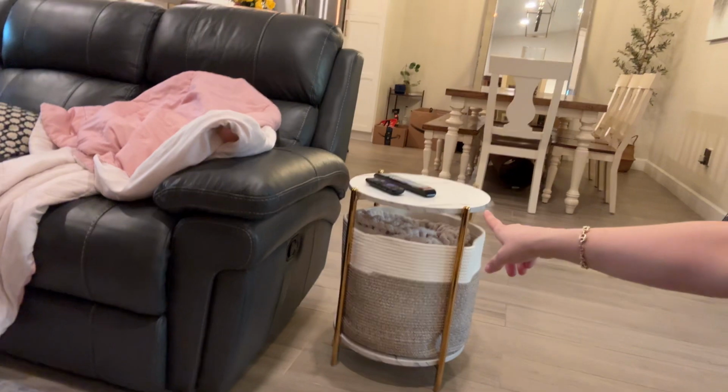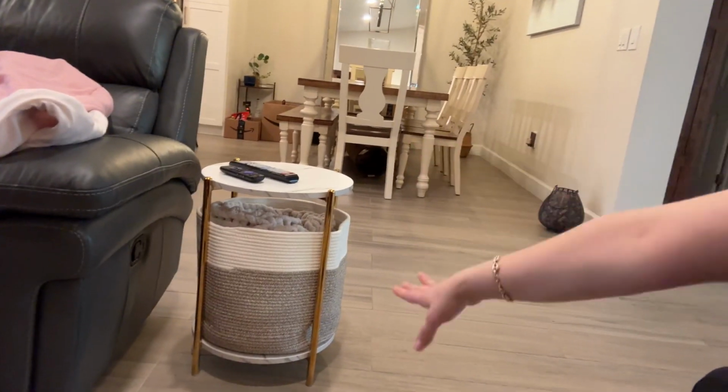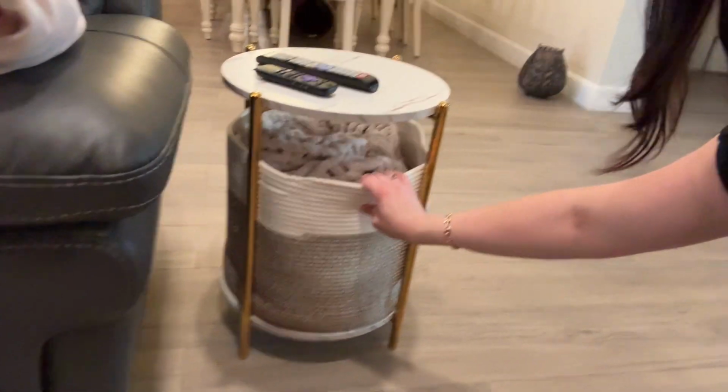I got this little table at Amazon, I think. Same thing with those little side tables. These little baskets, I just happened to put them in there. The side tables really had nothing in between, and I used that for blankets. Now, this is my big old ugly comfy childhood blanket that I love, but my couch is typically a lot nicer looking. I just have this one thing.